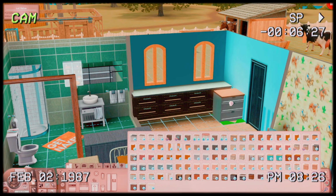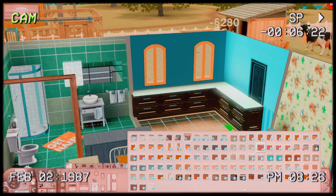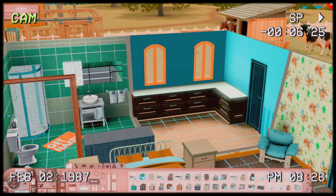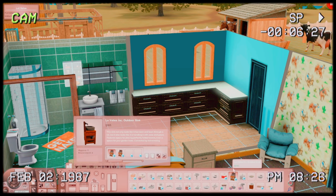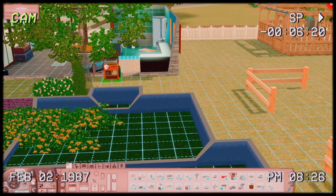I don't want to talk too much in this video, so that will be about it for now. I'm really starting to like interior designing, and I think interior designing is helping me be a better builder because I'm understanding more the dimensions that I can handle and how I would like a room to look.